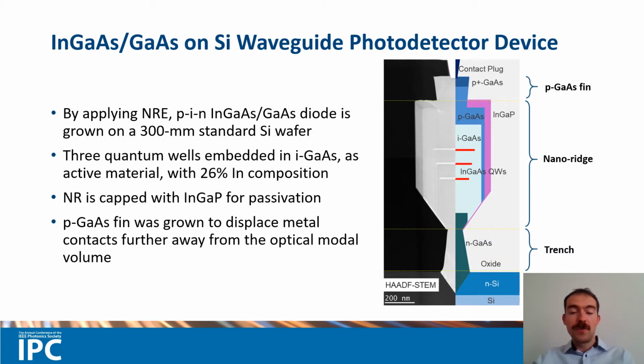By applying this so-called Nano-Ridge Engineering method, we have grown on a 300mm standard silicon wafer a stack of PIN gallium arsenide diode. This stack has 3 indium gallium arsenide quantum wells embedded in intrinsic gallium arsenide, and these quantum wells have 26% indium composition. This corresponds to an expected bandgap around 1080 nanometers. This Nano-Ridge is further capped with indium gallium phosphide for passivation, and a P gallium arsenide fin at the top is regrown to further displace this metal plug away from Nano-Ridge mode fields to reduce metal losses.